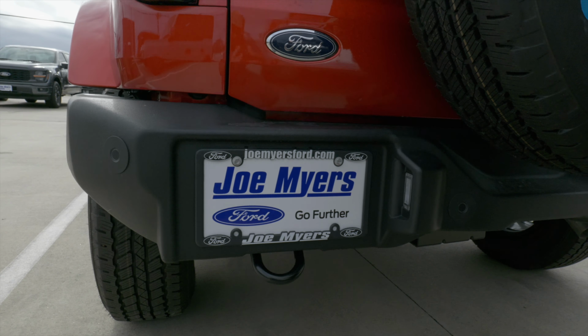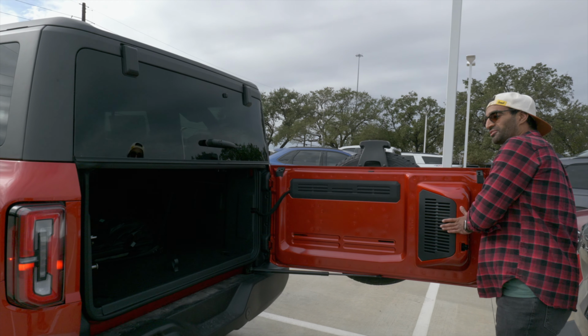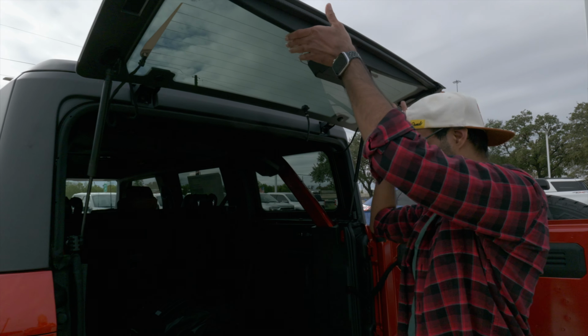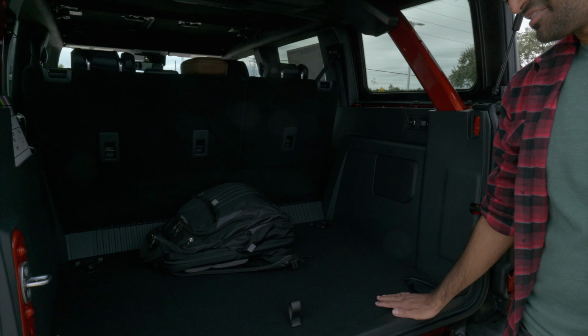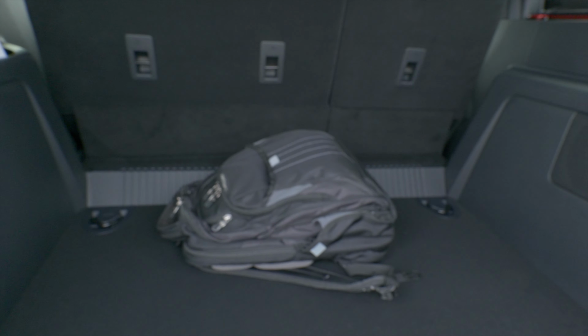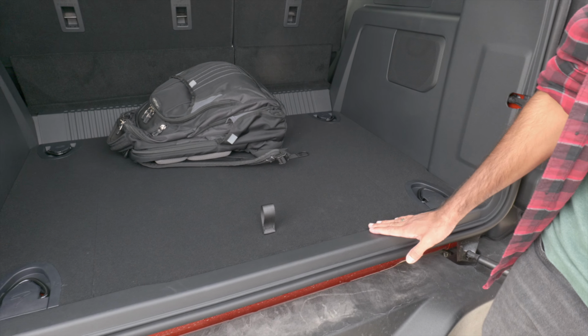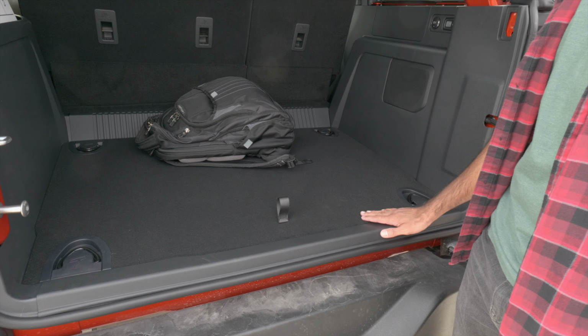All right, let's get inside. So we pull this. This is a traditional swing out tailgate, and you can just lift up your back window. So looking inside here, this trunk is a pretty good size. Definitely can fit a good check-in size bag, things like that in here. Nice low load floor, so it's below my waist and so easy to get things in here.